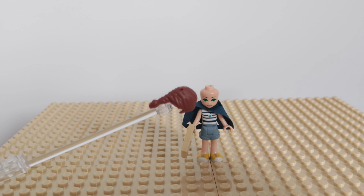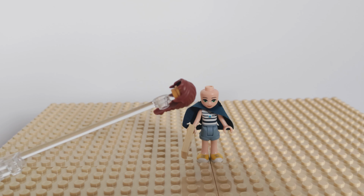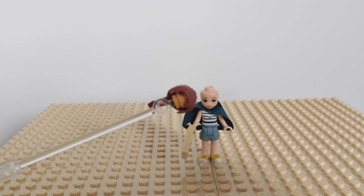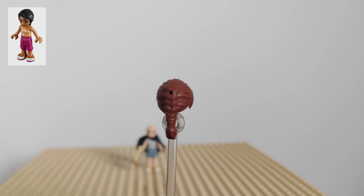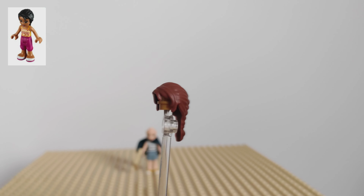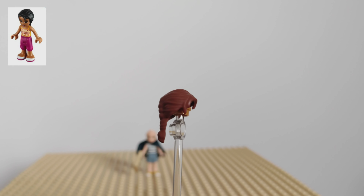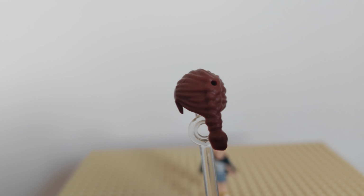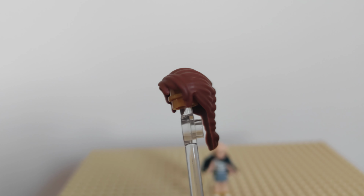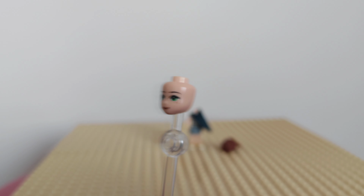This hairpiece, which was introduced in 2013, is quite rare and only exists in 2 colors. In black, which is exclusive to the Friends Johanna mini-doll, and in reddish brown, which is exclusive to Emily. The face print is exclusive to Emily.